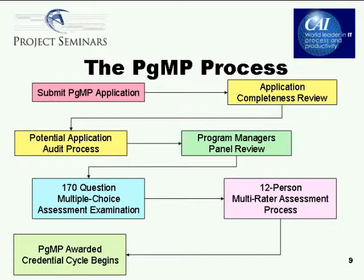Once you get past the audit process, or if your application doesn't get selected for an audit, you will then go into a program manager's panel review. Now, these are program managers selected by PMI that are going to review your application to see if you qualify or not based on the education and experience that you've put on your PGMP application. So they will look at the application and make a determination if you qualify to move on to the exam. If you do not, at this point, your application will be denied.